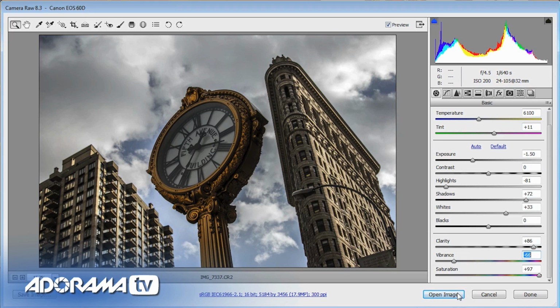Now if you choose to go down the colour route or down the black and white route and you want to find out more about how to do black and white work, then check out the Adorama Learning Centre for some brilliant tips and techniques on shooting in black and white and editing your pictures in black and white.